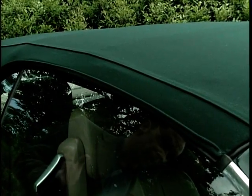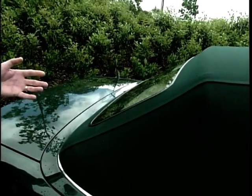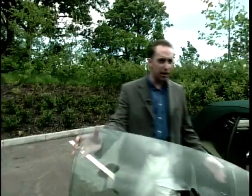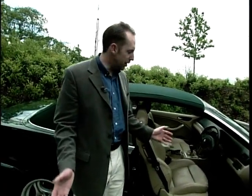Also check the operation of the hood, whether it's manual, whether it's electric. Don't be put off by the vendor telling you that the hood condition is excellent. Always physically check it yourself. A good option on a Cabriolet hood is to have a glass rear screen. Plastic screens tend to scratch a lot more and also need replacing. Options on a Cabriolet are very, very important. In the interior, leather is always a very good option. It's always waterproof as well.